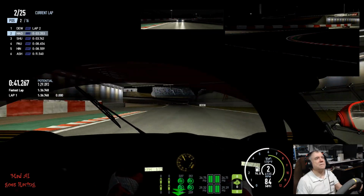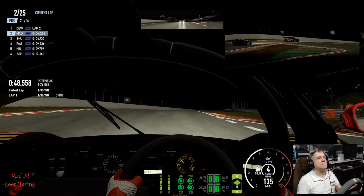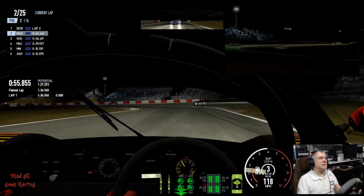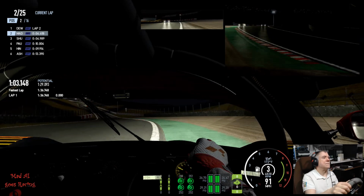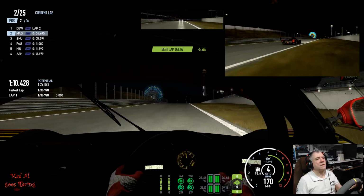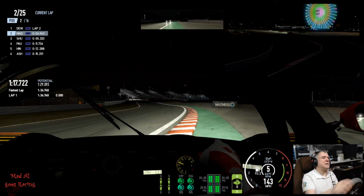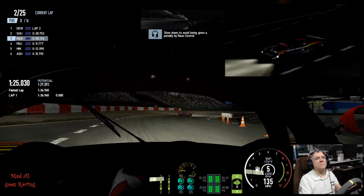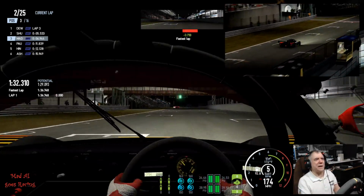That was a terrible line through there. I remember the first time I ever tried going around here, I spun on the inside curve on there and went, where the hell am I going? Half length back, watch your line. Oh, don't go too wide. Him ahead has pulled out a huge gap. How is he so fast in the bloody race? I think he's even faster in the race than he was in qualifying. Oh, 2 lengths back. Come on, thank you. That was annoying. Got dragged off the back edge of the curb.